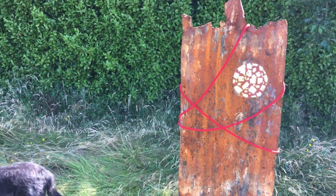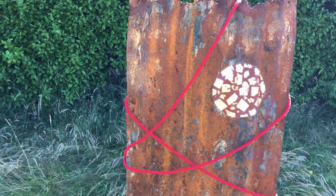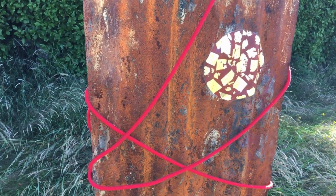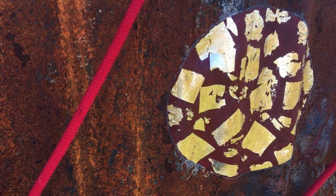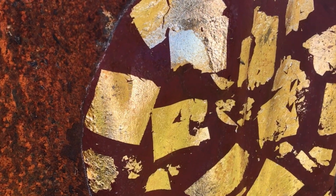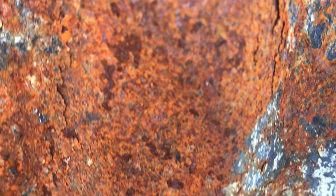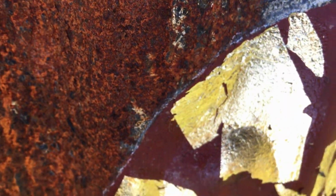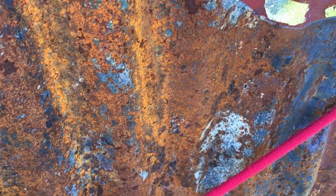And again, would these just be pieces that you pulled out of skips, Danny? Yeah, from a roof that was collapsing in, and I salvaged them. I love that contrast of precious metal in the gold leaf and then rusty old iron in the background. Yeah, that's poignant.